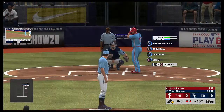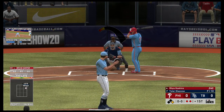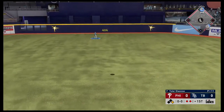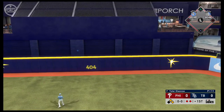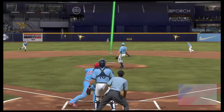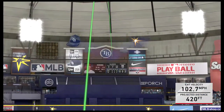Digging in, Rhys Hoskins. He takes his first cuts in this one with a man at first and 2 away. From the belt, the pitch. Oh, and here's a drive. Well hit out to straightaway center. Back goes Kiermaier, still ranging back. And this one is gone, a home run. What a way to get things started while playing on the road. Top of the first and a big fly. Just like that, they take the lead.